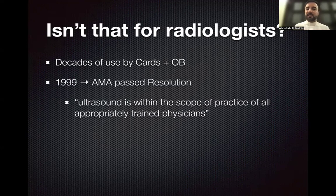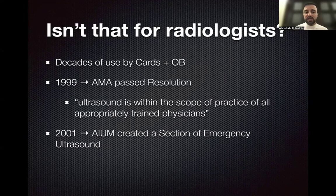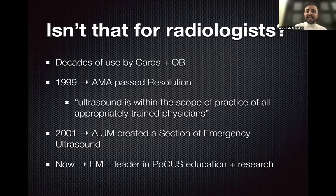So in 1999, the American Medical Association passed the resolution that ultrasound is within the scope of practice of all appropriately trained physicians. They did not mention emergency physicians. They are talking about any trained physician being able to use point of care ultrasound. And in 2001, the American Institute of Ultrasound in Medicine created a section of emergency ultrasound. And now emergency medicine physicians are the leaders of point of care ultrasound, in education and research in this field.